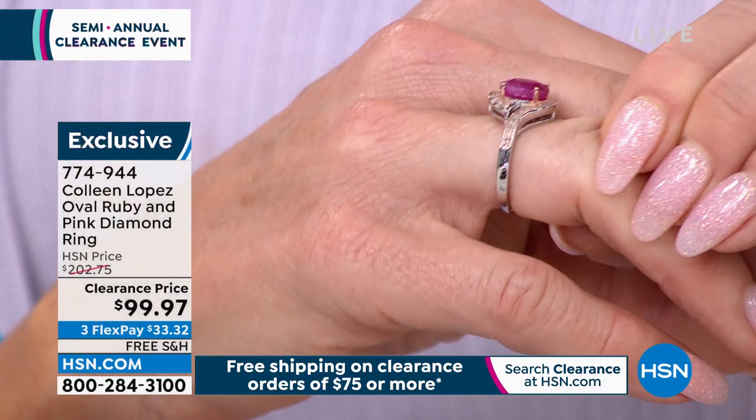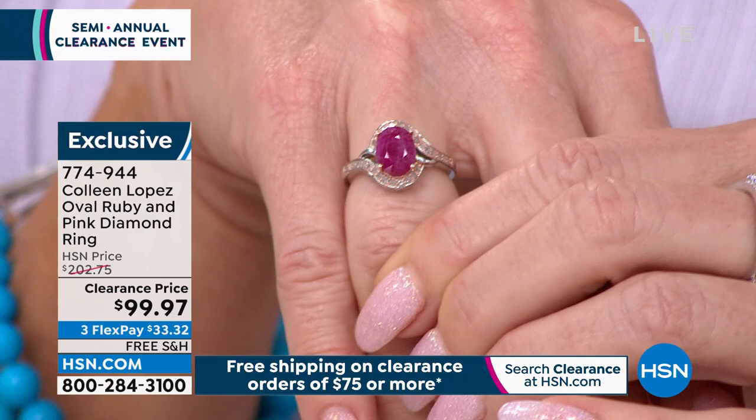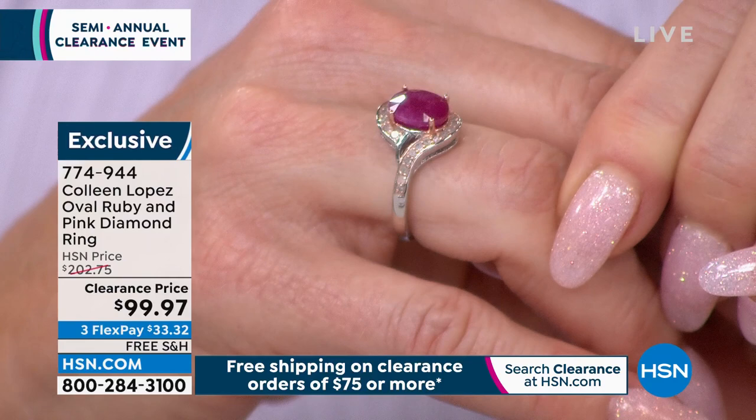It is absolutely one of the most beautiful natural rubies. That consistency and that color is just stunning. And then pink diamonds that you see accented all the way around. And I'll show that to you. It's in side profile. Those are all hand set. They could have used white diamonds, pink diamonds. How pretty is that? 50% off.